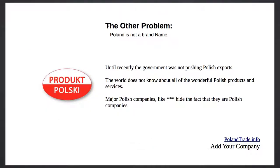The other problem is Poland's not a brand name. The world just does not know what a great country Poland is, what wonderful products and services we have, and that's because nobody is advertising it.